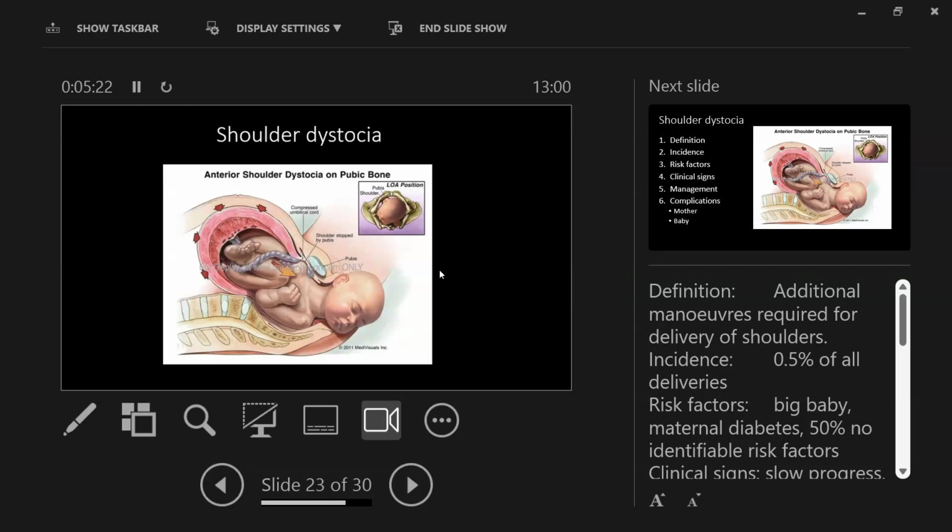You probably have, for a term, normally grown baby, at most 7 minutes to deliver that baby before there is irreversible hypoxic brain injury. And that is the impact on the perfusion, the cord can become very compressed in that situation, and you can have a sudden drop in the oxygenation of the baby.